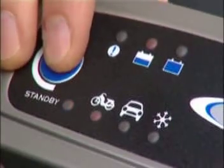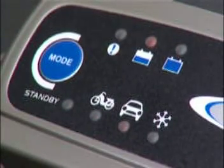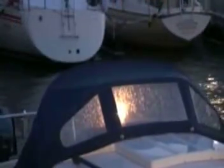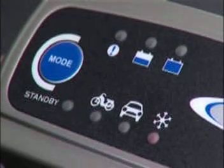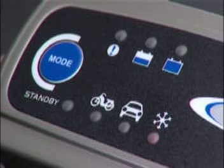Select car mode for cars running on wet batteries, maintenance-free, and most gel batteries. You can also use car mode to charge and maintain batteries in medium-sized boats and motorhomes. Snowflake mode is recommended for most AGM batteries, like Optima batteries. It's also useful for charging batteries in sub-zero temperatures.